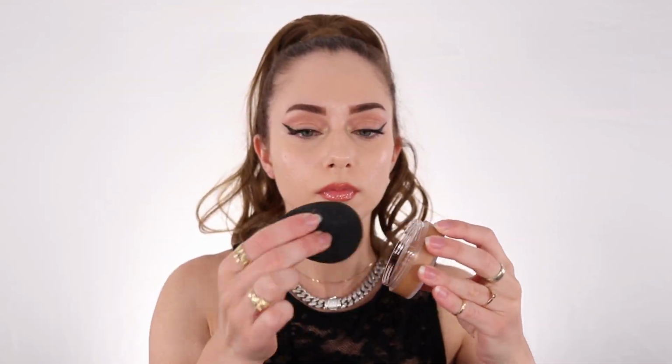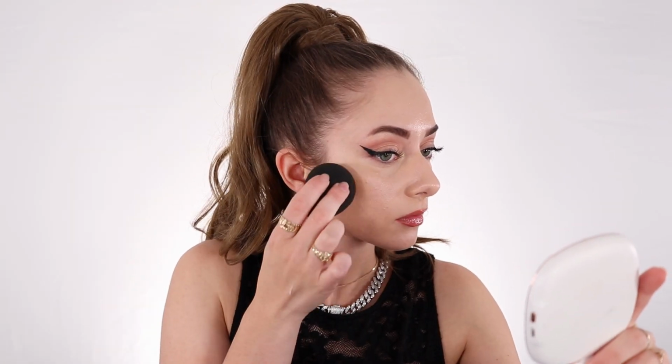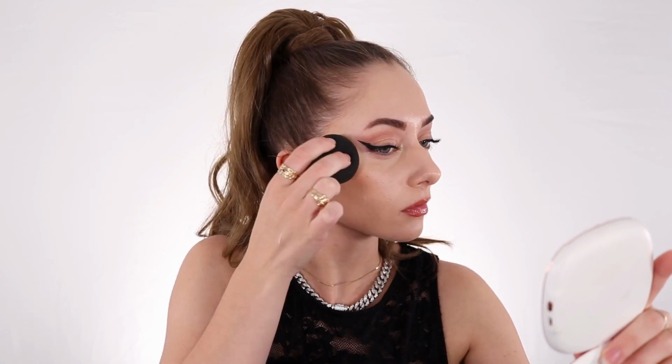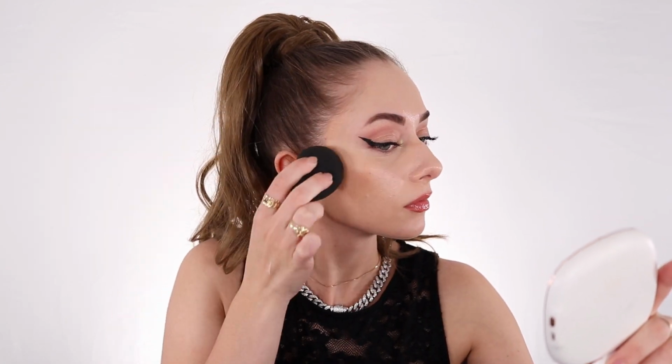All right, so going on to the application on the skin, I went straight with my sponge into the compact, and then I applied it on my right side, right here on my cheeks. First of all, the sponge doesn't absorb that much product, but it does absorb a little bit of it. When you put it in the compact, you don't have to apply that hard of a pressure and it picks up the product really well. It goes on the skin really, really well. It blends well.